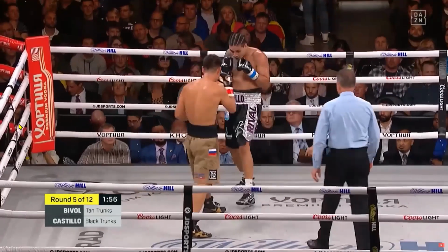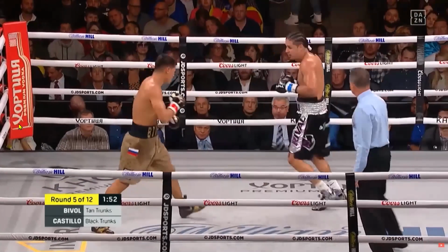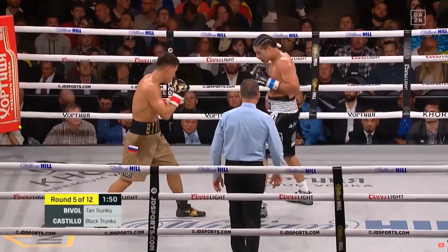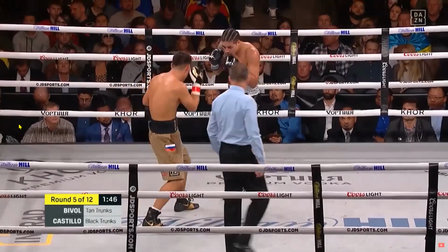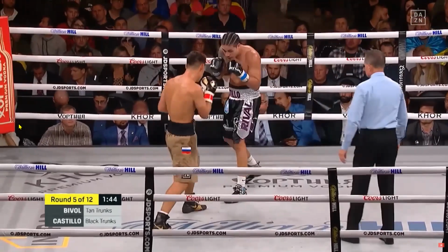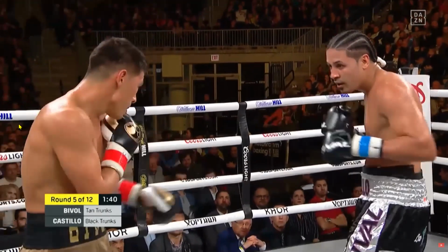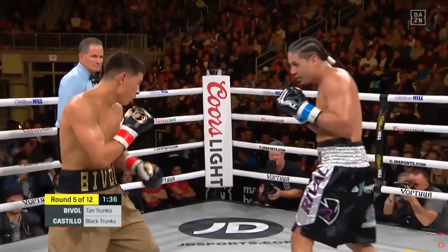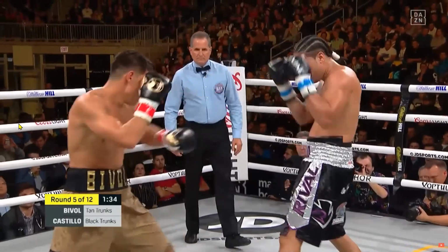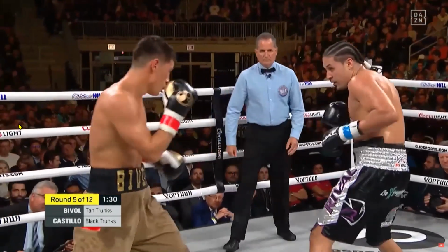It's possible Castillo has a plan to come on strong, but it doesn't appear that he has a kind of knockout power. He hasn't shown any willingness to at least test out his knockout power. So if that's the game plan, you might want to get that started before you hit the halfway point of the fight, just to test it out, check your range.